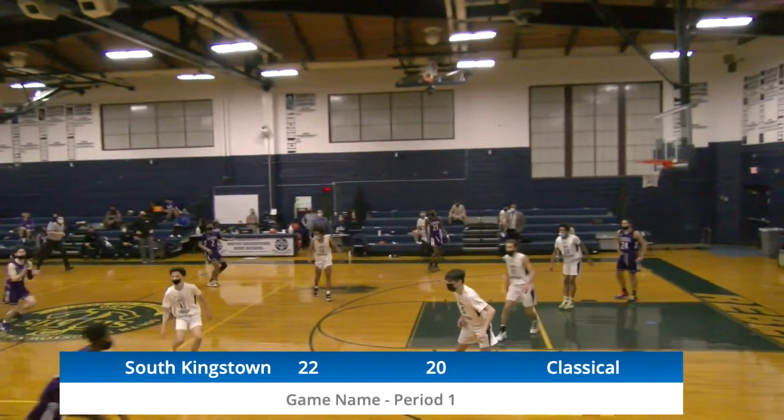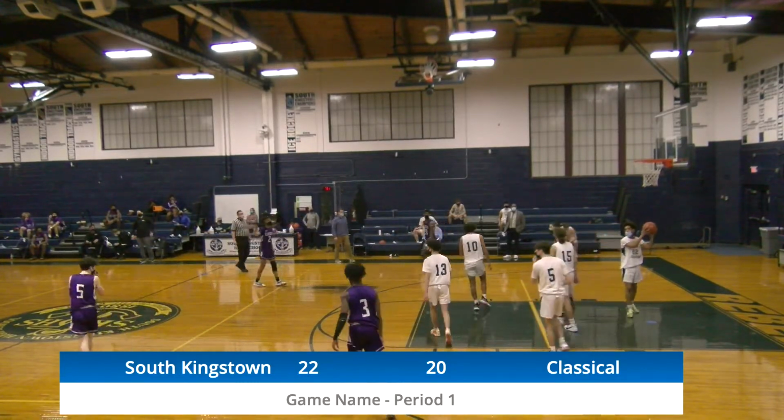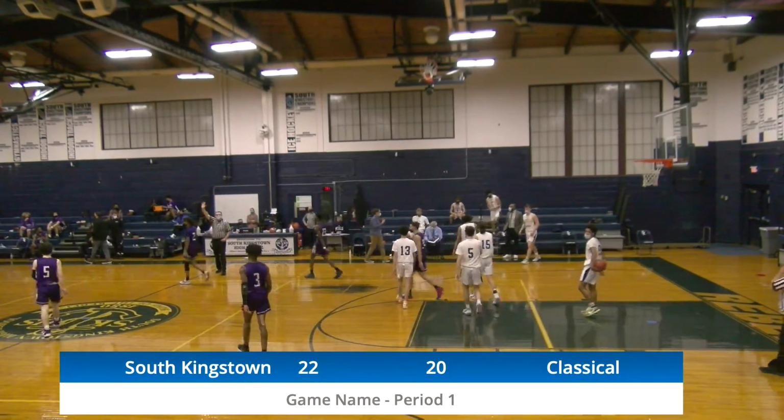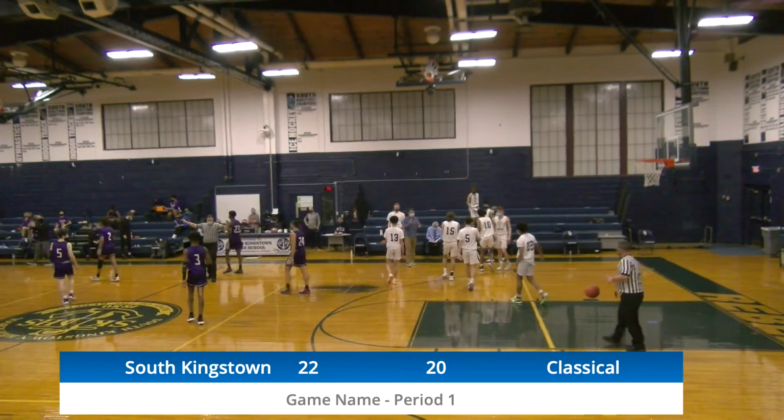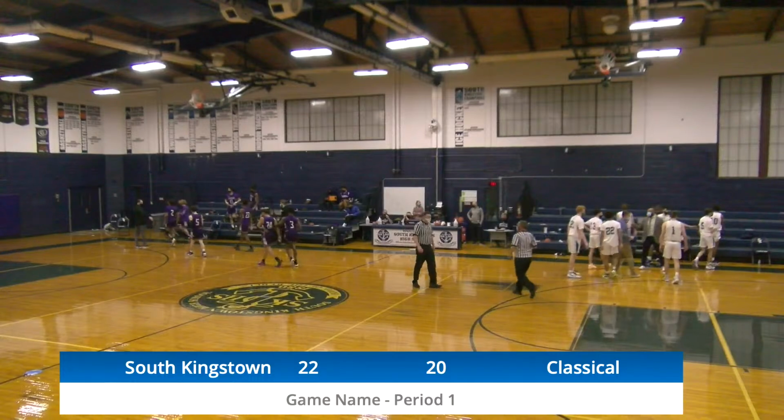Fitzpatrick with the ball, giving it to Array. Array's got to get a quick shot up, just off the mark, rebound by Hazard. And that's the end of the second quarter with South Kingstown up 22-20.